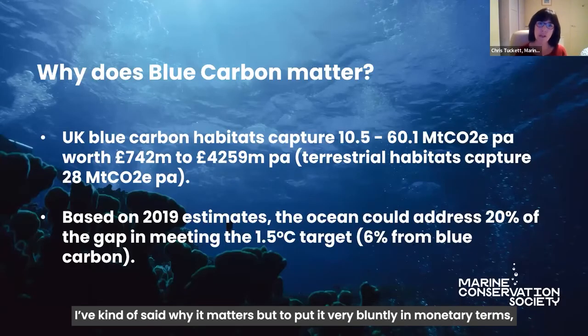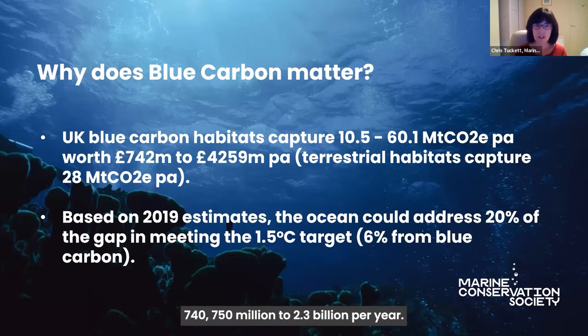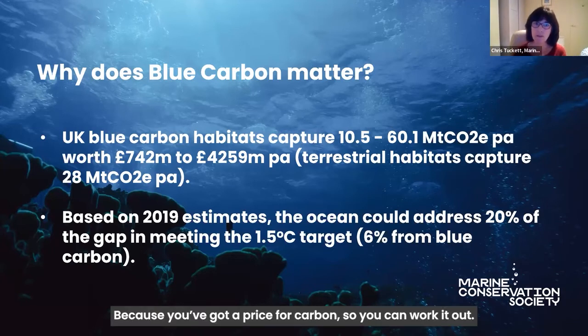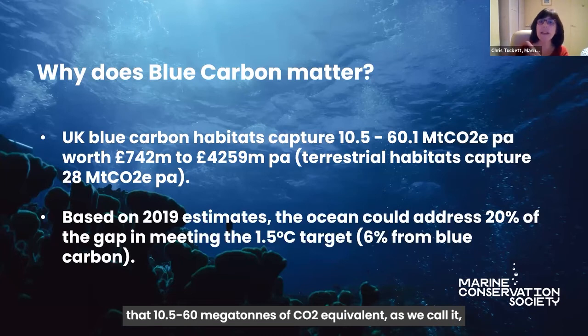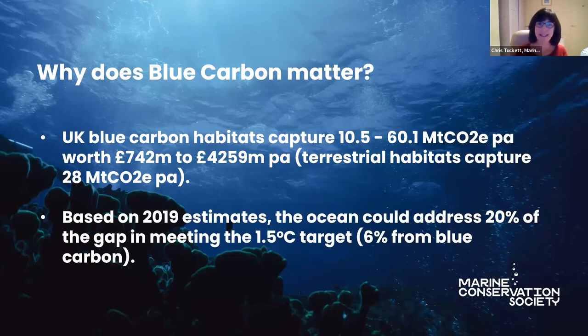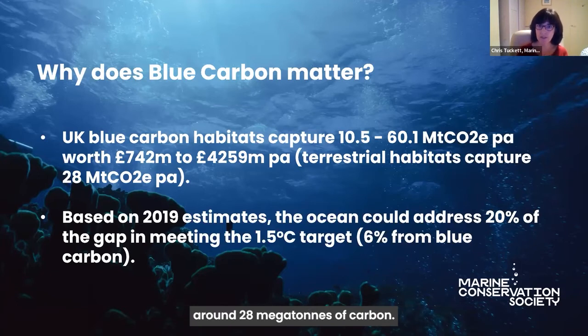I've kind of said why it matters, but to put it very bluntly, in monetary terms, our blue carbon habitats around the UK are worth somewhere around 740, 750 million to 2.3 billion per year, because you've got a price for carbon, and so you can work it out. And the amount that's stored, that 10.5 to 60 megatons of CO2 equivalent, as we call it, that's a range. The terrestrial habitats, by comparison, capture around 28 megatons of carbon.